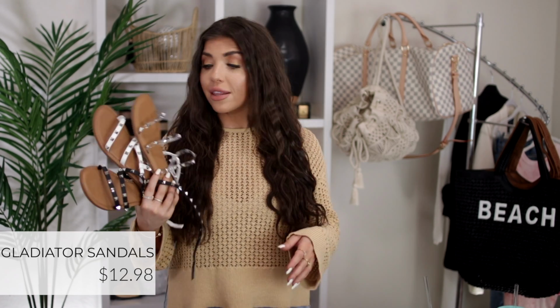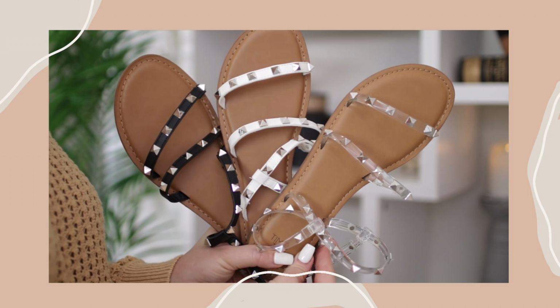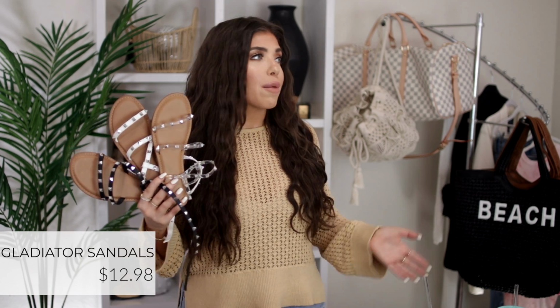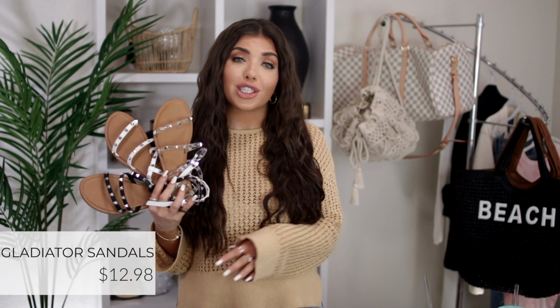And speaking of shoes, these are my tried and true gladiator sandals that have been everyone's favorite. They do come in this clear, which I think is pickup only, as well as a black and white. Best part is they are only $13. These are gonna be your grab them, throw them in your beach bag, it's okay if they only last one season kind of sandal. I wear these in the Scoop version nonstop.